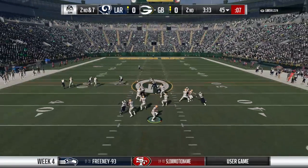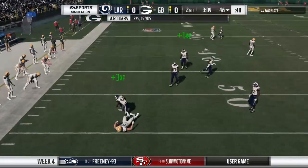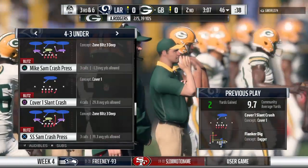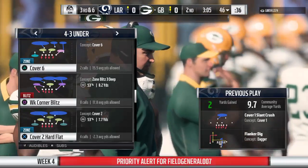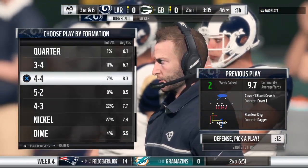On 2nd down, here's Rodgers. Looking left side, and he's got a man. That's Ryan. And he'll be taken down at the 46-yard line. That throw good for only a couple. It brings up 3rd down.